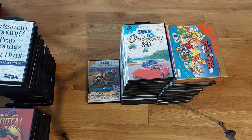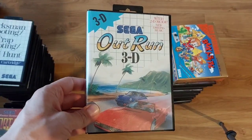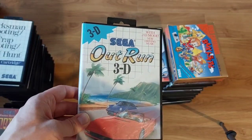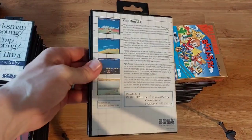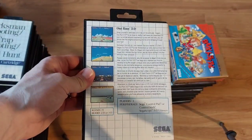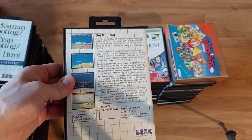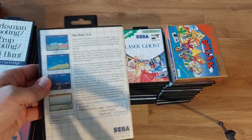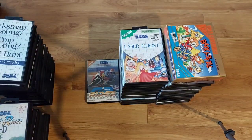So the big one I got from GameLink though was Outrun 3D. I'll try to see how much that one cost me, because that was part of the bundle, but it definitely added to the price. Now this was, I think, the last 3D game, and perhaps one of the most impressive ones. Actually, no, sorry, this is part of a different bundle, but this was at the time my most expensive game. This was 40.